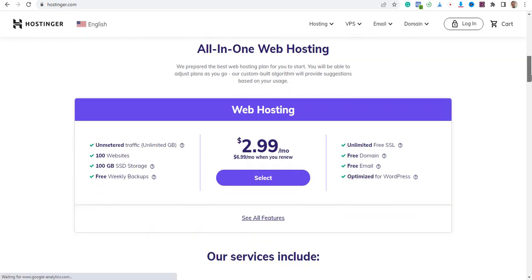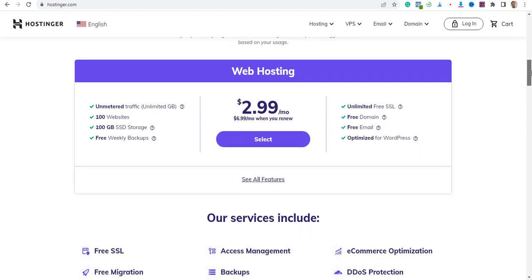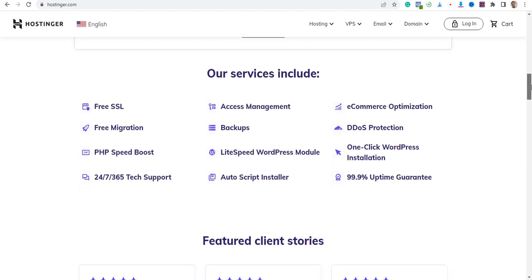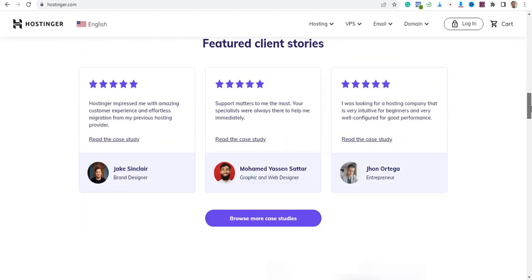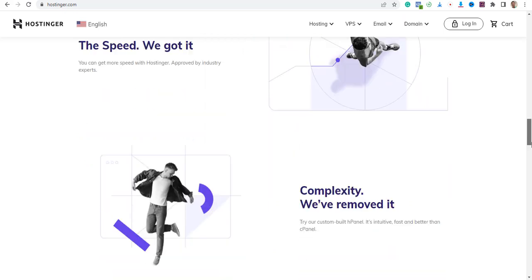With only one hosting plan at $2.99 per month, you can get 100 websites, 100 gig of space, free weekly backup, unlimited free SSL, free domain, free emails, optimized for WordPress. I mean, they have a lot of features. This is superb. Hostinger is one of the best around. It's so impressive.